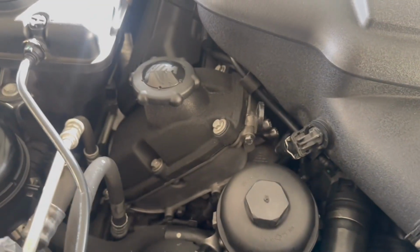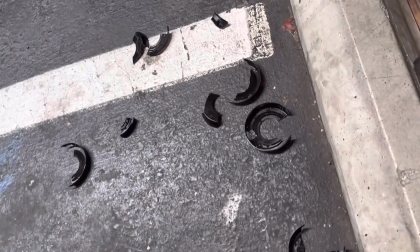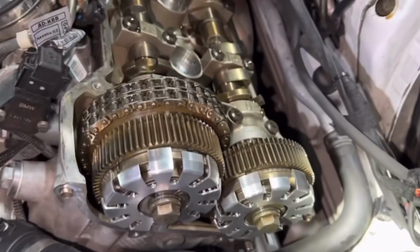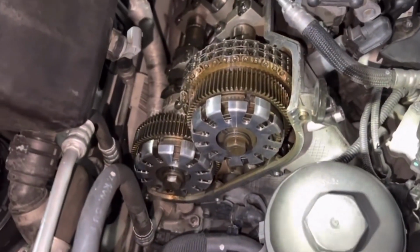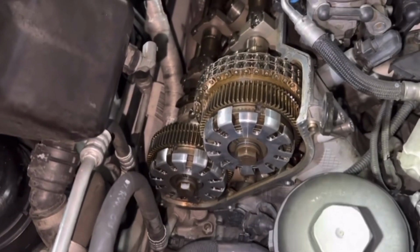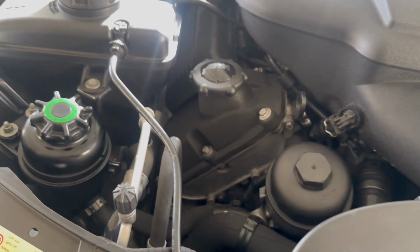I also installed Vanos covers on the gears because I didn't want the plastic ones breaking and ending up in the oil pan, clogging the oil pickup tube. So I did that for peace of mind while I changed out the valve covers. I got mine from Euro Power Motorsports, and so far I'm really enjoying them. The peace of mind is really wonderful, along with having the rod bearings done.